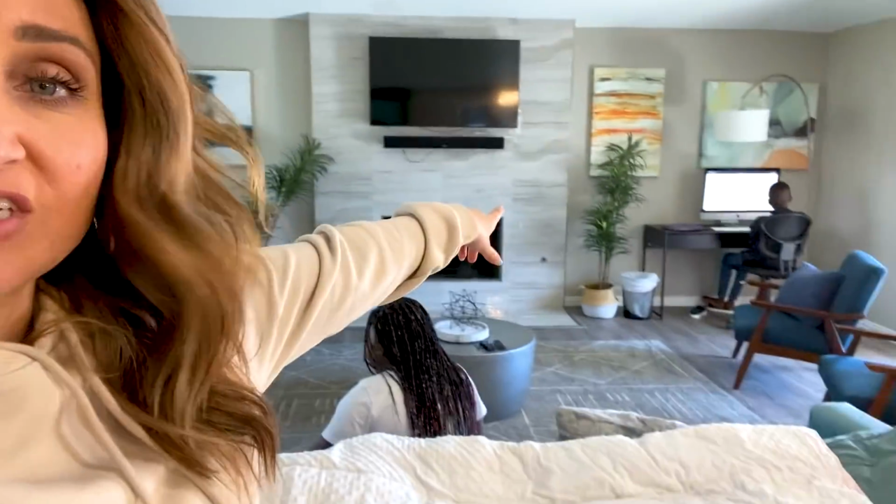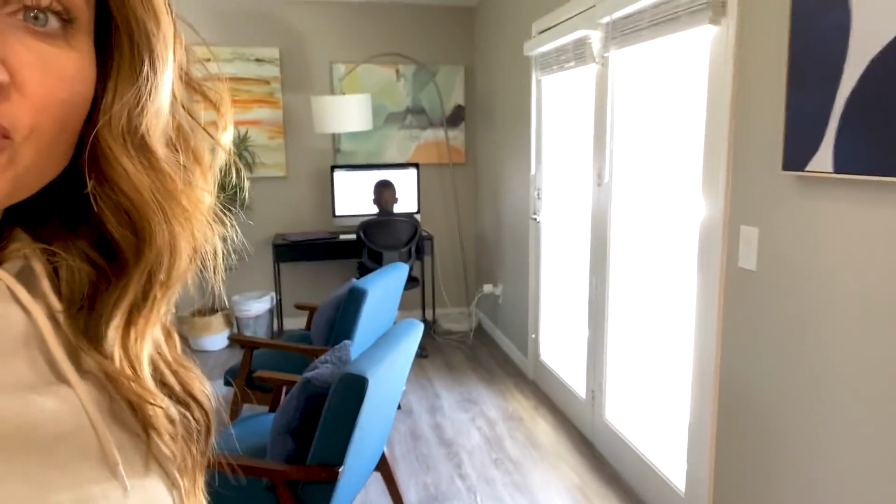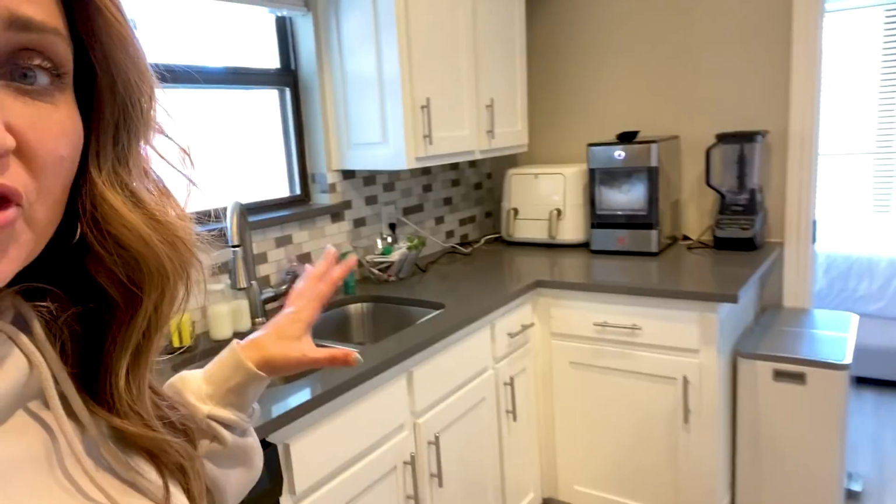We moved this little desk out of a bedroom and made it like a little homework area so we could keep track of Dax working on his homework. Over here we have like a little eating area, the kitchen. This is probably the biggest change for us because we're used to having a bigger kitchen, so we're a little tight in here with all of our food and all of our things.